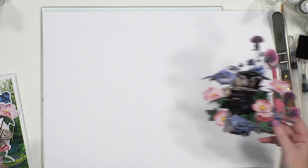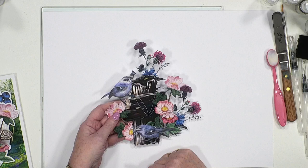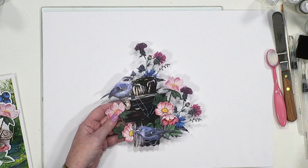Another one here, bringing in some of the previous die elements or using the background papers and just having all these fabulous florals coming out from the side.